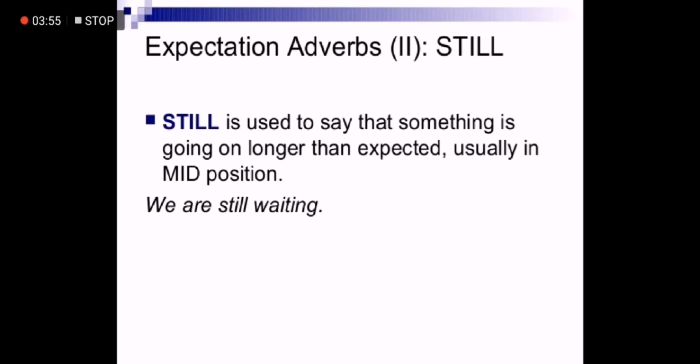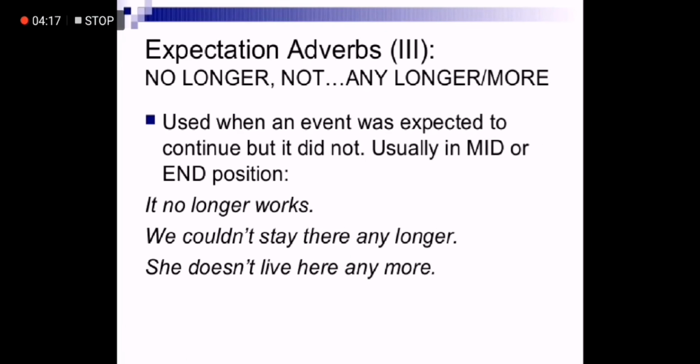We have another expectation adverb, still, which is used to say that something is going on longer than expected, usually in mid position. So we usually put them in mid position and very rarely at the beginning or the end of the clause. Example is here: we are still waiting.